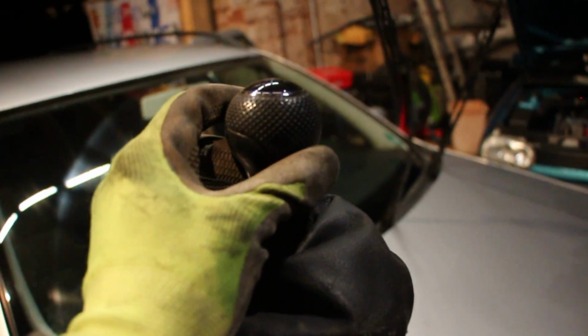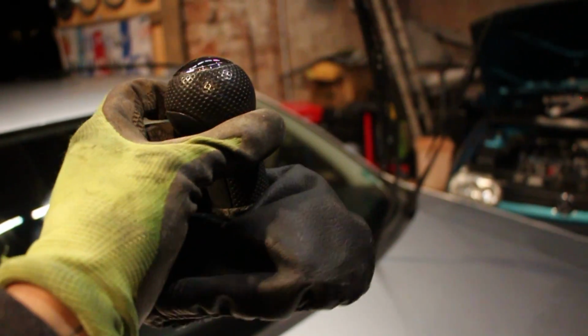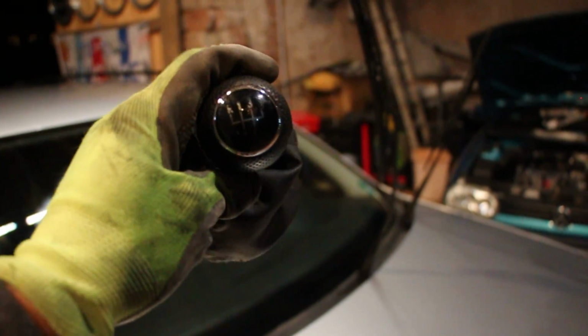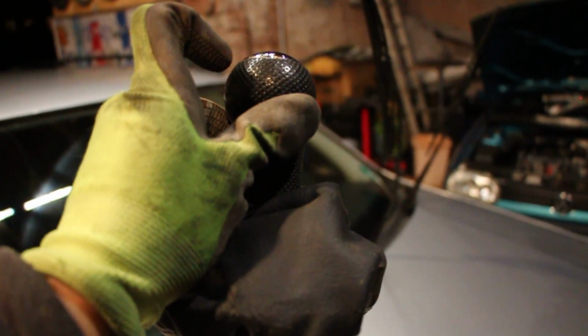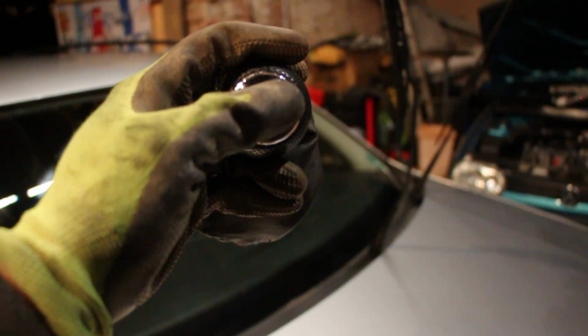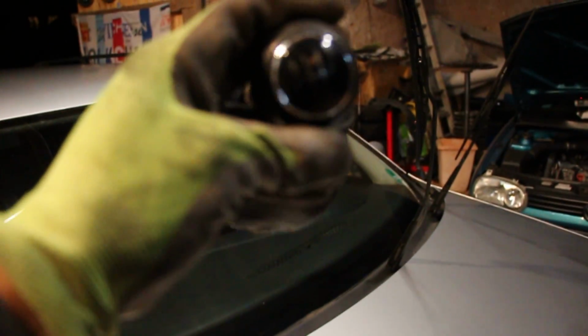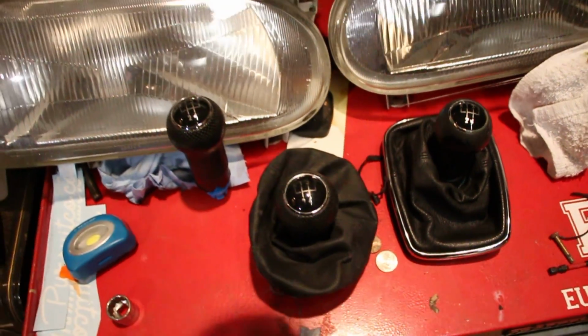And then I also found a shift knob at the very end, which is the same size as mine, which is good. The shift boot's trash, we'll get rid of that. The numbers up here are a bit faded, but the ring here is good. So what I want to try and do is use this body and this chrome ring, and see if I can pop the little center nut piece off of mine, which is good, and swap it onto this one and make one good complete one. So our goal here is to make one complete shift knob.